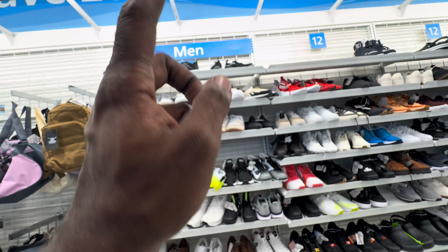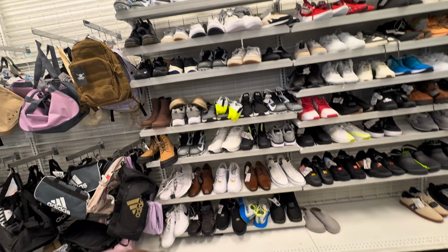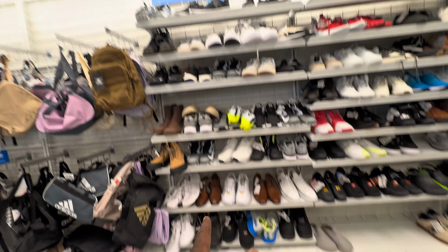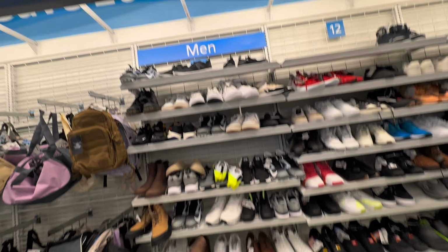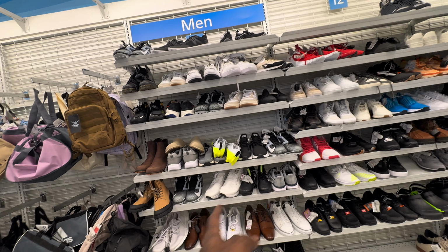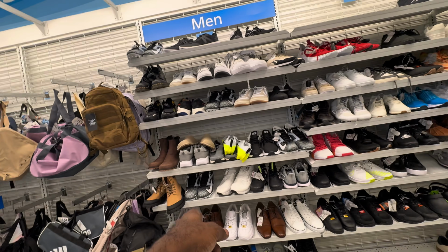Men's section, starting off at size 13 and up. We're gonna work our way down to the smaller sizes, just seeing what they got on the shelf. Starting off at the top row, I don't know if y'all can see it, we got the Nike cleat up there, which is down here at the bottom too. So I'm gonna go ahead and show you guys. I actually got a few of them over here, so I'll show you guys those.